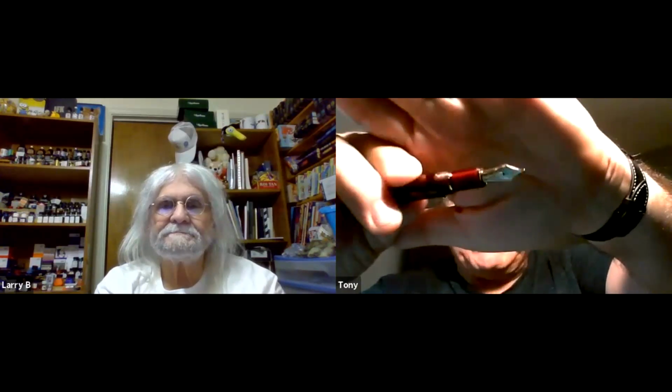This is a Platinum 3776. It's a great little pen. And for the money, if you buy it on the Japanese market, you can get them for under $100 with a gold nib in it. The thing about these pens, and I always post my pens unless it's just unpostable, is that these little nibs right there, as you can see, it's a wide nib, and it's flat and it's stiff.